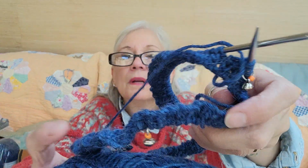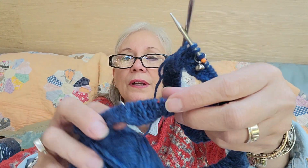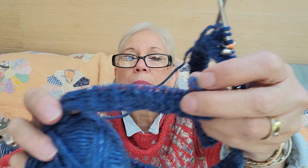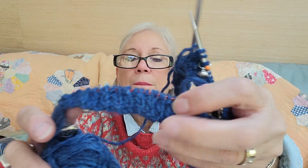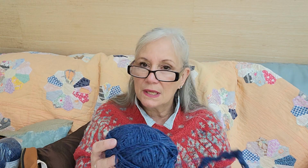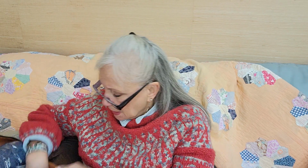Isn't that gorgeous? So I'm already on the rib section, which is not very impressive, but I'm really, really enjoying working with this. I got the Lopi because I wanted him to be able to wear it when he does his fall or winter excursions outside. And he now sees the benefit of having a really good wool sweater and how warm it keeps him.